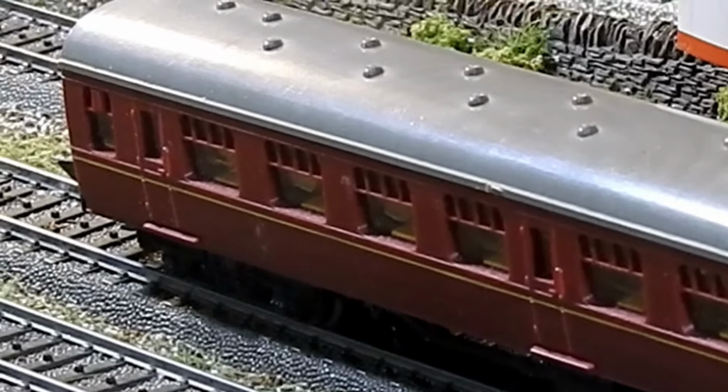A pretty sizable gap between the two coaches, but that was the nature of these, they were aimed at tight curves. I do have two of these that are not in mint condition that I'm going to replace with the proper HO couplers, and narrow the distance, because they are pretty wide, even by late 1950s, early 60s standards. But having said that, they run beautifully.